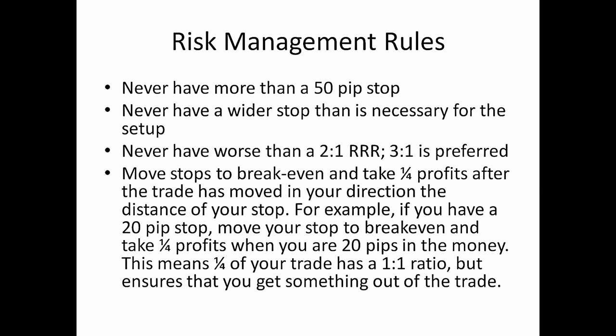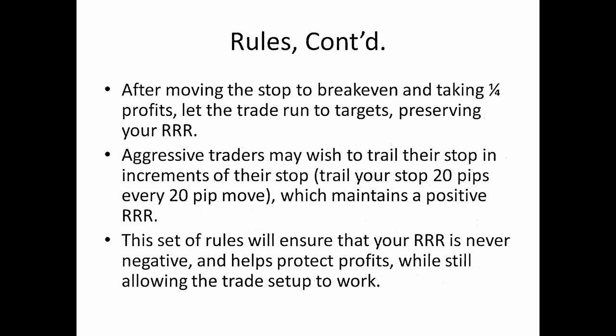This means a quarter of your trade has a 1-to-1 ratio, but it ensures that you get something out of the trade, and the remaining 3/4 are allowed to run, ensuring that your risk to reward ratio is at least 2-to-1 or 3-to-1 preferred. Okay, so let the trade run to targets, preserving your risk reward ratio.